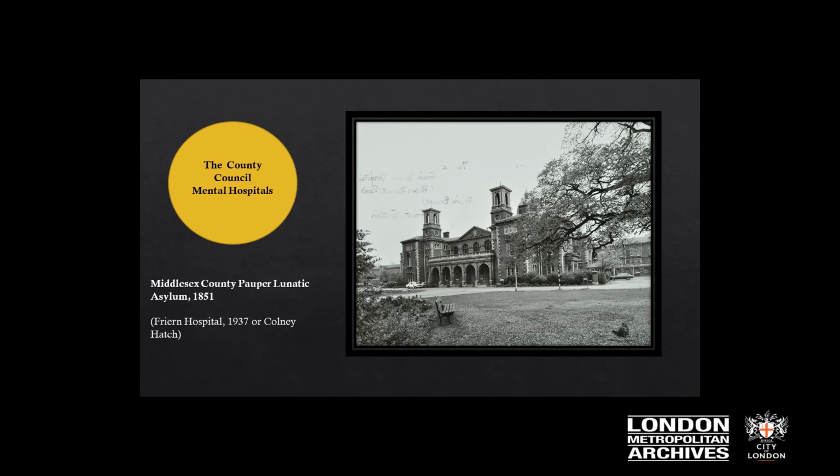From 1808, local authorities have been able to charge a rate for treating the mentally ill, but the workhouse wards which provided for these people remained totally inadequate. The County of Middlesex authorities set up 3 large mental hospitals: Camberwell Asylum, also known as St Bernard's Hospital, Colney Hatch Asylum, later known as Friern Hospital, which is shown here, and Banstead Asylum.